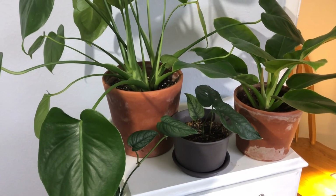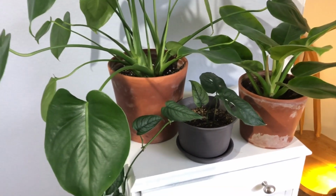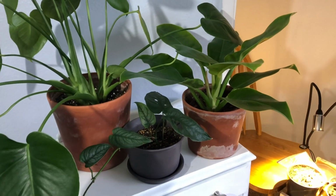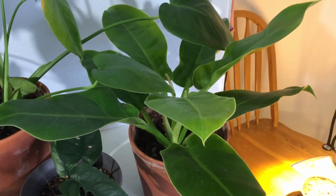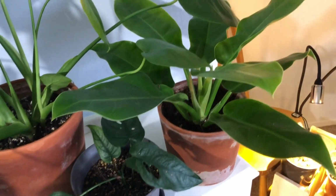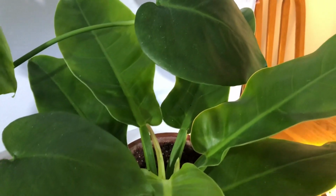Also, bear in mind, my daughter is asleep in the other room, and so I'm talking more quiet than usual. Without further ado, I am going to start. A lot of these plants you've already seen because I am a philodendron girl at heart, so a lot of these plants will look familiar to you.